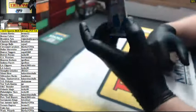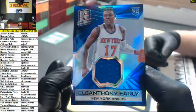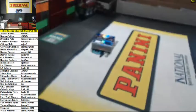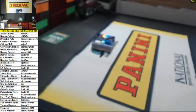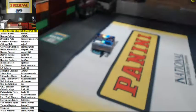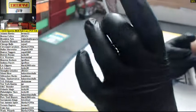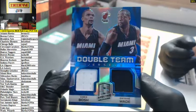Next up for the Knicks, number to 49, Carmelo Anthony early rookie jersey, JBR. Next up for the Heat, 13 of 49, double team jerseys, Chris Bosh and Dwyane Wade. Baker, Baker, Baker.